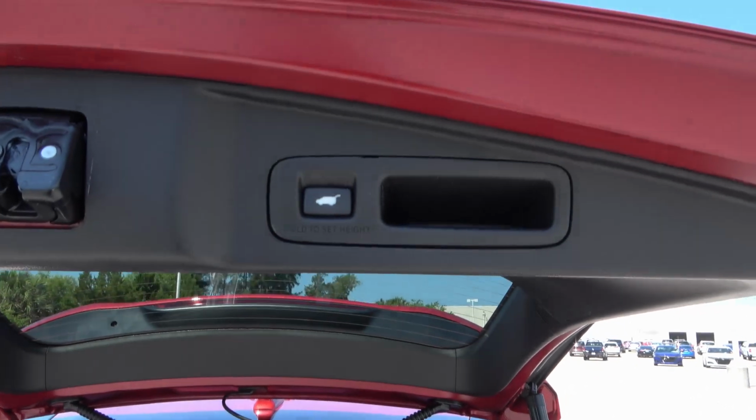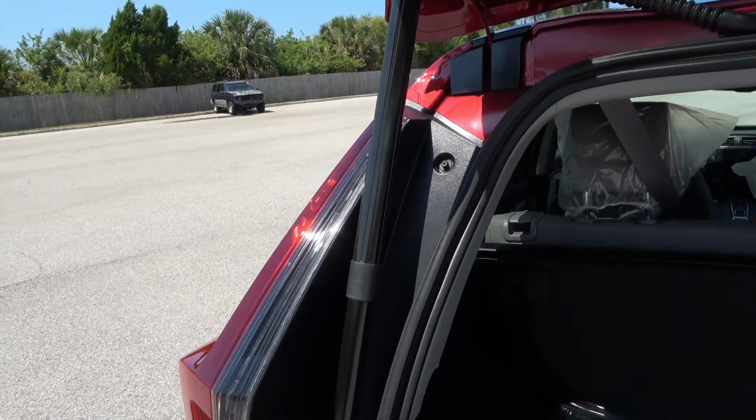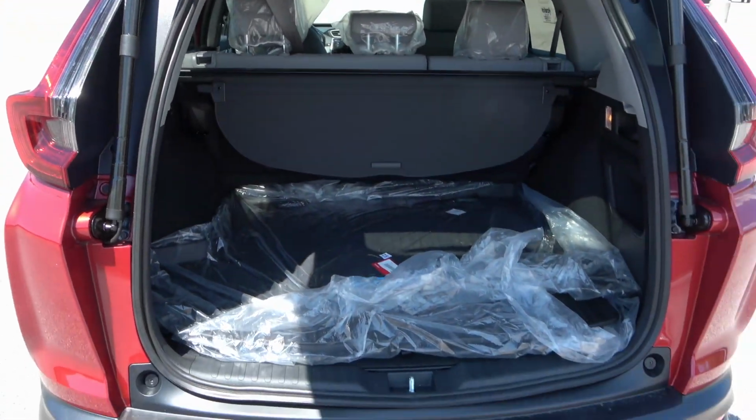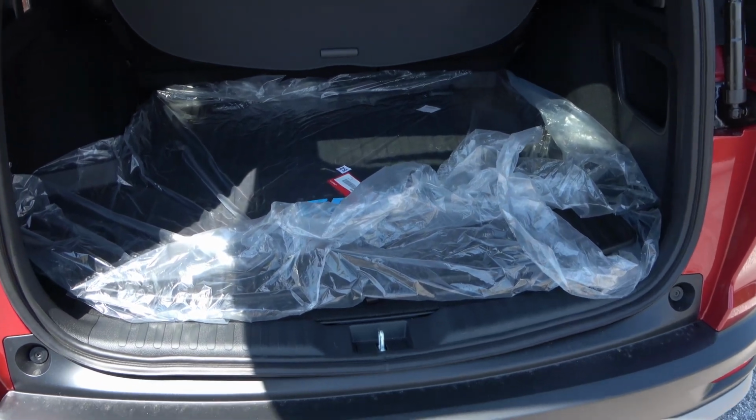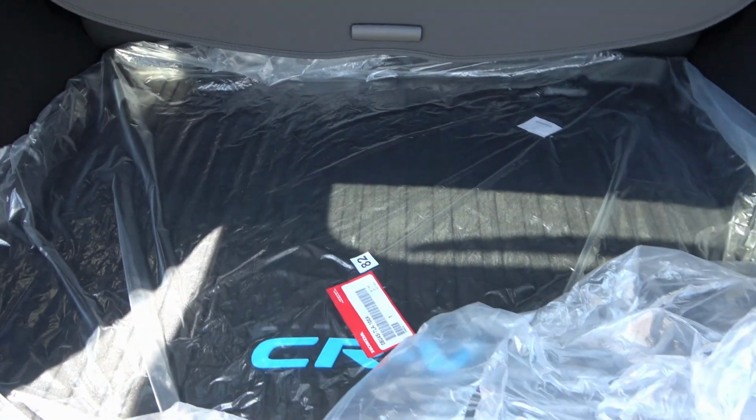It is a power lift gate right here, so if you want to close it, just press this button. And check out these lifters on both sides. They're pretty big. They're probably bigger than what they should be, but that makes me feel safer, so the gate is not going to fall on my head. Plenty of room behind the second row, right? There's no third row seat, but plenty of room right here.